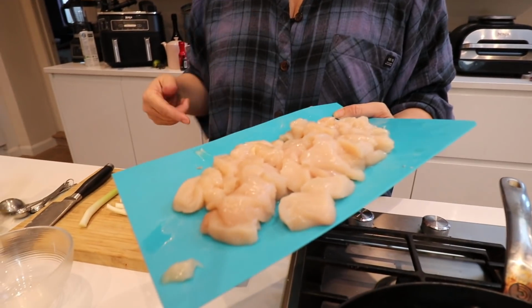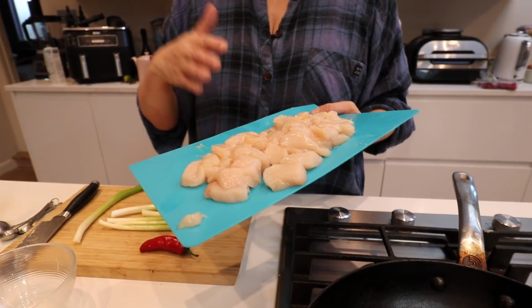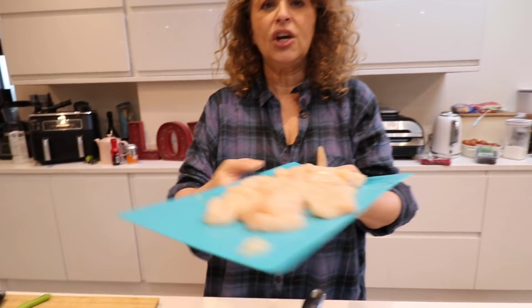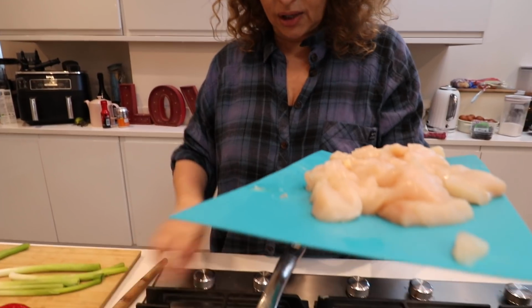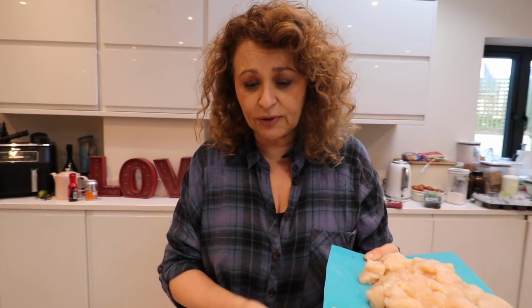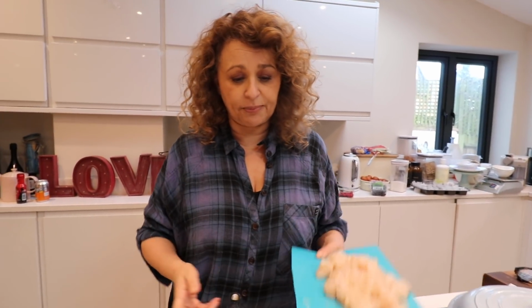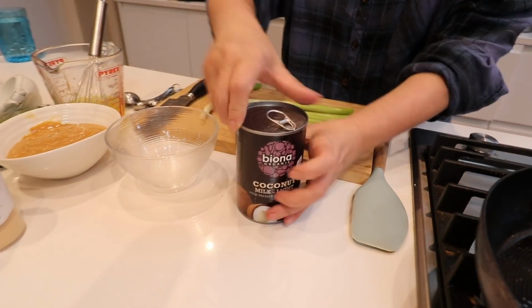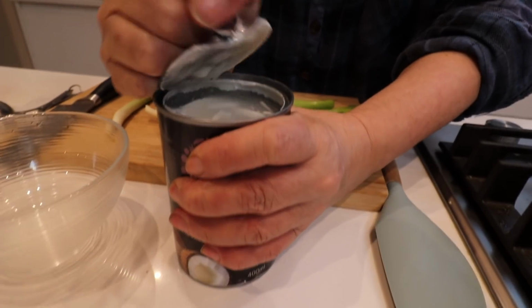Make sure you cut your chicken small. I actually bought it like this, but cut your chicken small, especially if you're not a very experienced cook, then you're not worrying the whole time about whether it's cooked in the middle, and you're less likely to overcook it. I do everything in real time, even heating up the oil. While we're heating that up, let's open our can of coconut milk.